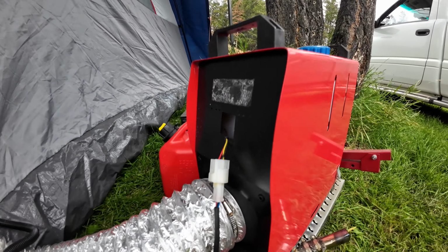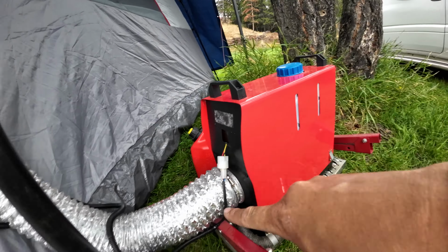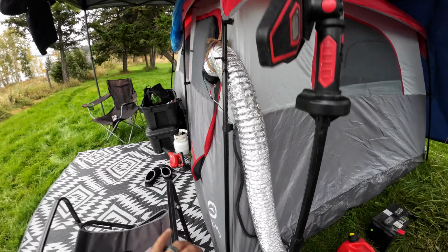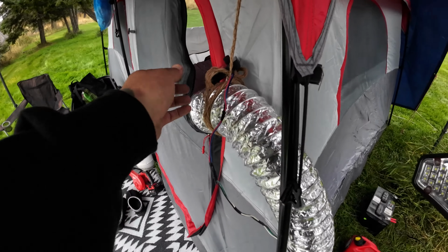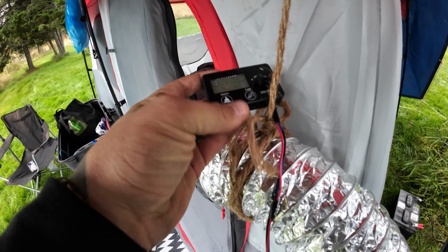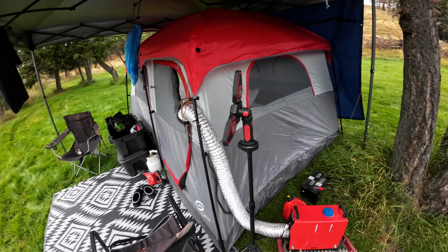You can see the controller used to be mounted up here. I ripped that off, pulled this harness out, and then I added like 4 feet onto this harness just so when I'm sleeping in the Pathfinder, I can just route this up into the cab, and then I got the controller right up in the cab. And it'll be nice for this too. It can be inside the tent, and if we're too hot, I can turn it down, or if it's not hot enough, I can turn it up. But yeah, quick little rundown of the setup.